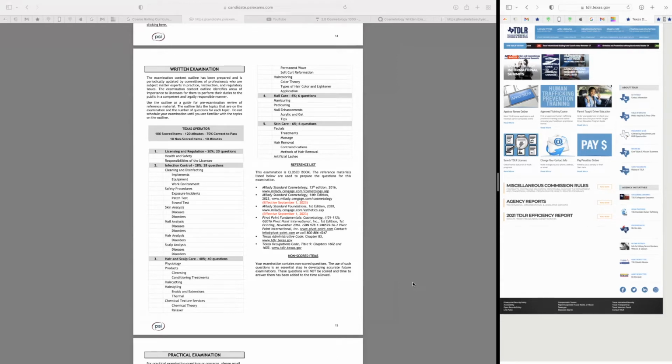Moving on to section 4, you have nail care, which will make up 6% of your exam, or 6 questions. Those 6 questions will be over manicuring, pedicuring, nail enhancements. Nail enhancements will include acrylic and gel and tips.